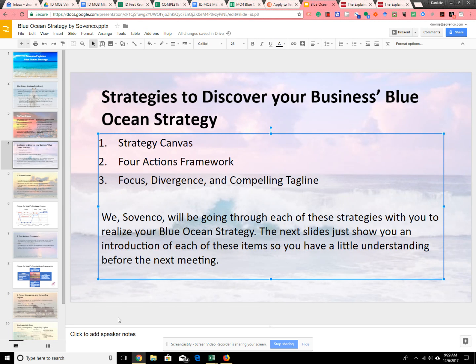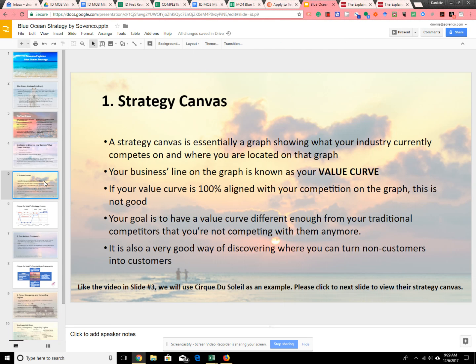So on the next slide, this again goes into more of that strategy canvas. A strategy canvas is essentially a graph showing what your industry currently competes on, which we just talked about, and where you are located on that graph. So that's defining where you're at or where you want to be.